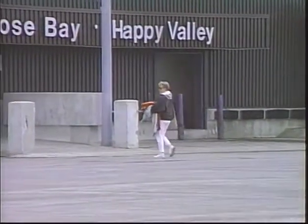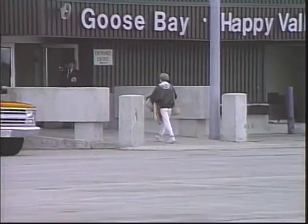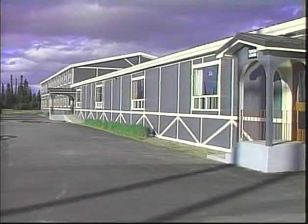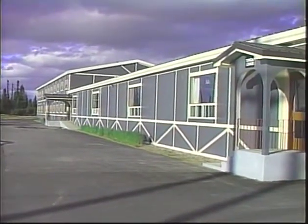Being a military field, the security is tight here, but the service is friendly, and there's an excellent Canadian weather office. The Lab Inn, as the locals call it, was our home for the night. It's a renovated World War II barracks, but comfortable and with a good restaurant.